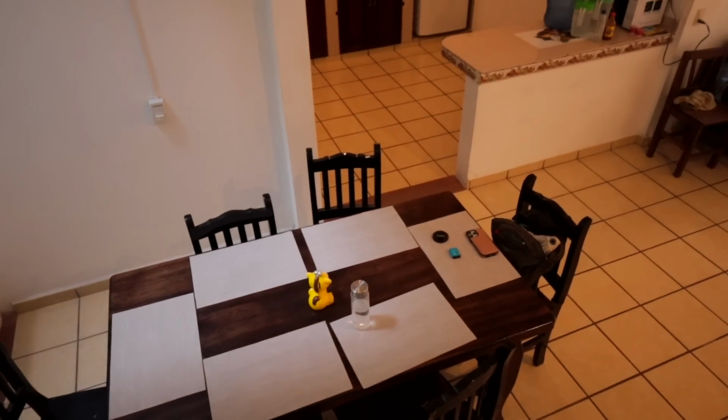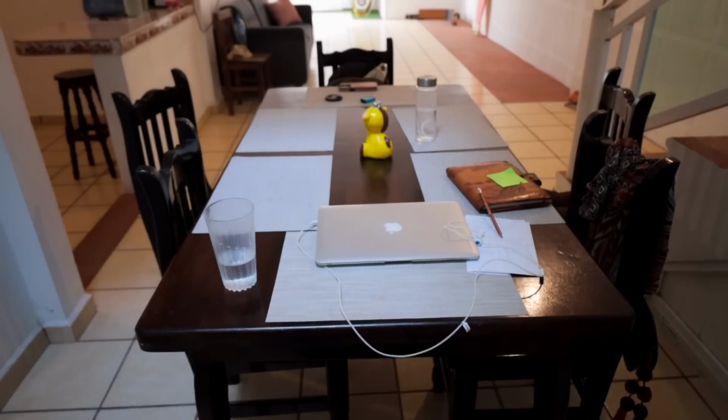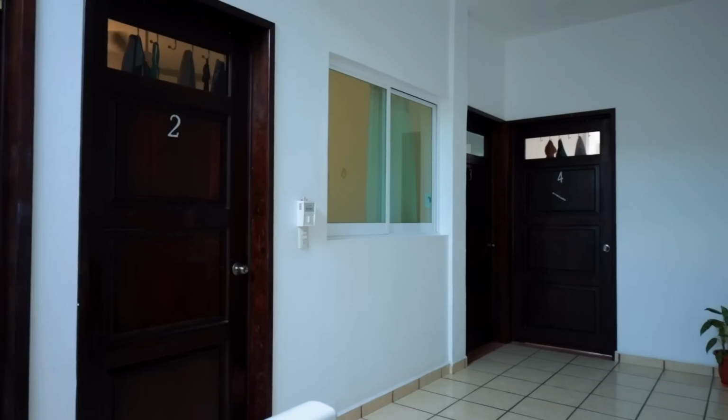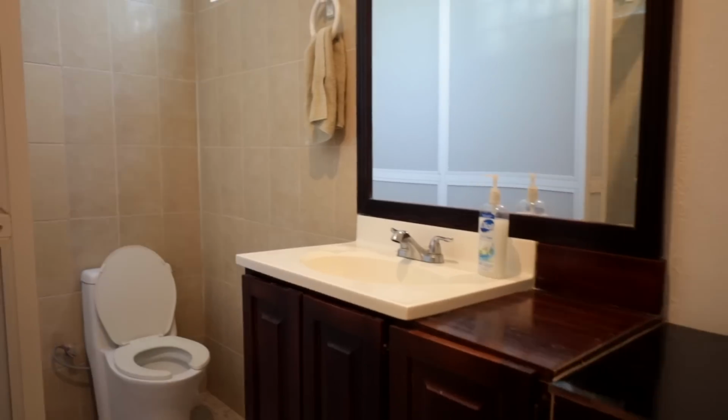And then there's also this dining room table where you can eat, do work, and then up the stairs here are some more rooms. And then right in here you have the first floor bathroom. So there's one down here, one upstairs, and then on the other side there are 2 more. So there are plenty of bathrooms. They're shared, but honestly I stayed downstairs and I was almost the only one that used this bathroom, or at least the shower.